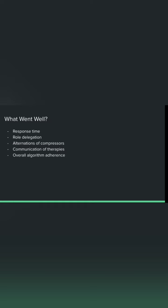So overall, I think that as far as the algorithms go, they did a pretty good job with those. They followed them. I mean, there were some obvious little things here that we're going to go over in the next couple slides that could use some improvement, but they did, for the most part, practice that resuscitation under the appropriate algorithms.